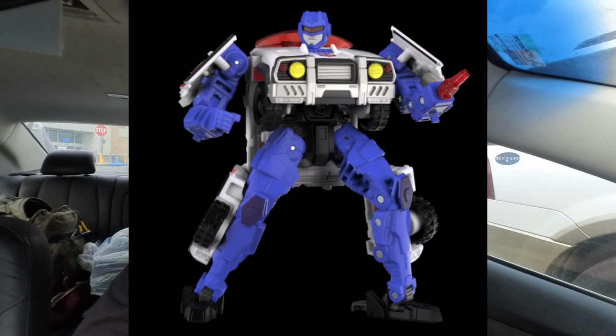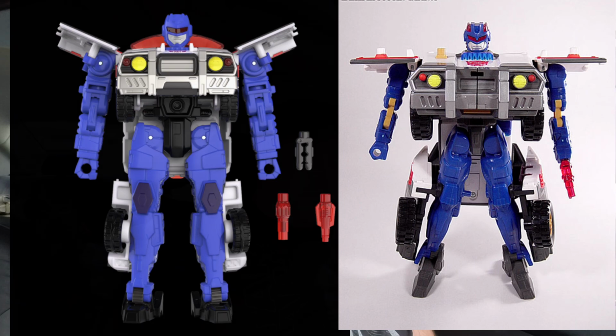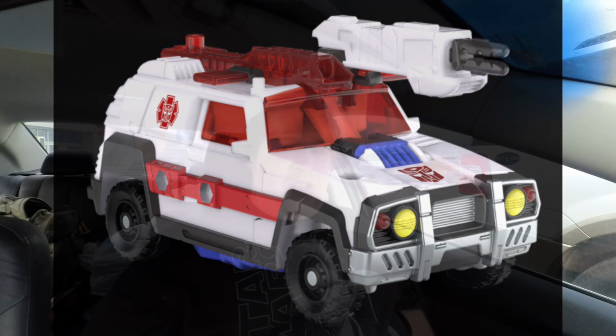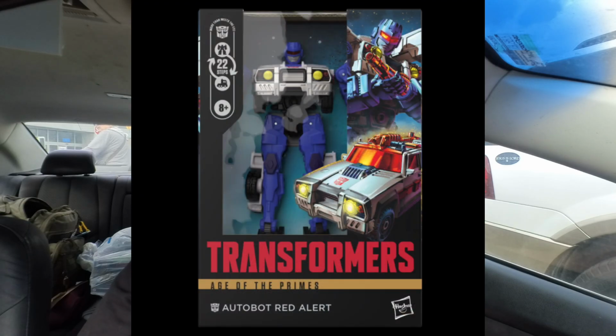Next, we have a Voyager class Autobot Red Alert. This is based off of his depiction from Transformers Armada. And I gotta say, especially when you compare to the original Armada version of this figure, this looks so much better. Also, I believe that's the last time we even saw this particular version of the character, from Armada, from 20 years ago. So to see a modern interpretation of it is actually really nice.